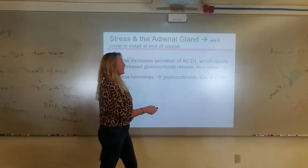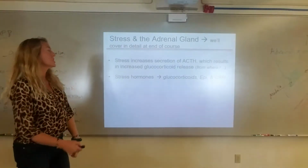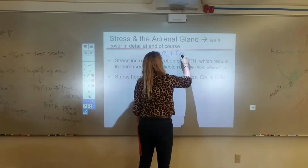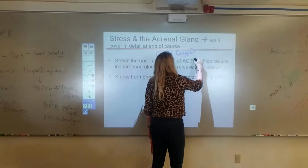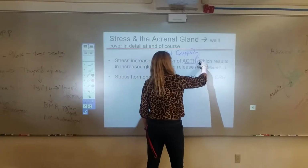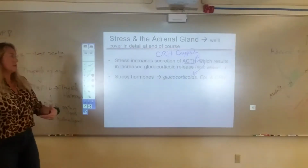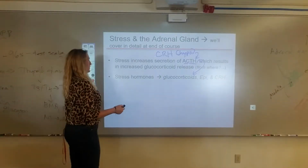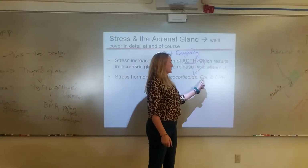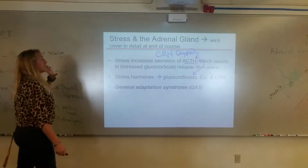CRH is corticotropin releasing hormone. Okay? Corticotropin releasing hormone, or CRH, is actually the one that comes from the hypothalamus. So the boss, I'll just put hypo, comes from the hypothalamus. That triggers the release of ACTH from the anterior pituitary, and then that triggers the release of cortisol, glucocorticoids. So the hypothalamus triggers CRH release, which triggers the pituitary to release ACTH, which then causes cortisol to start dumping out. And your nervous system is also telling the medulla, okay, start pumping out epinephrine, adrenaline. So this is all part of this process.